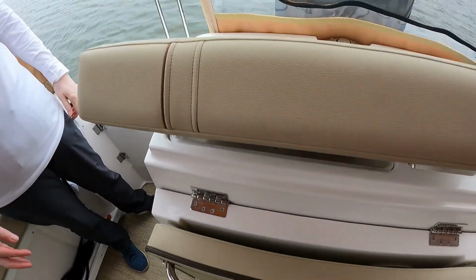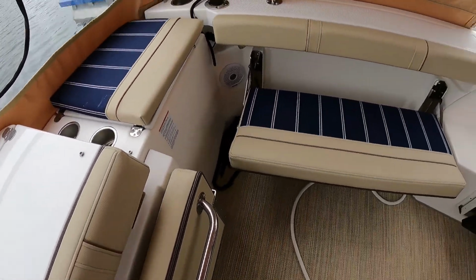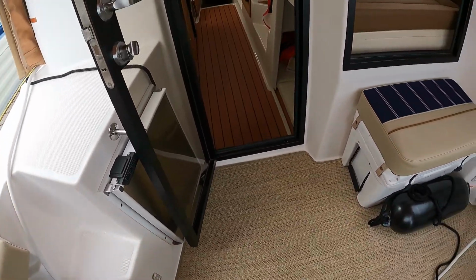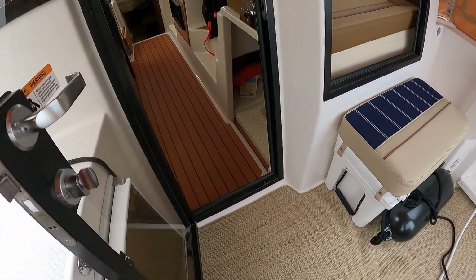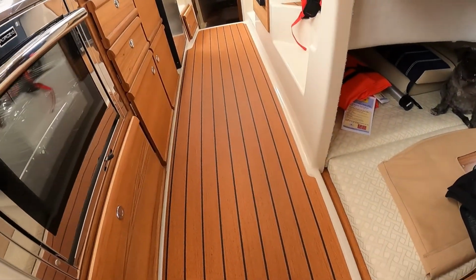You take out the electric grill, and then you could use it as a bait well. So I want to show you, we're going to configure the cockpit, turn off the camera and configure the cockpit a bit, but I wanted to show you who's on board for the first time.